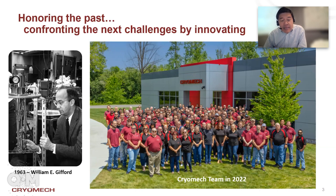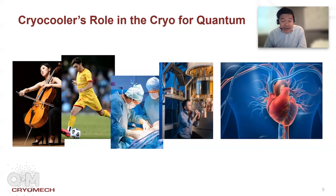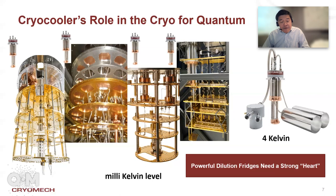Some of you may not be familiar with this term, so I wanted to make an analogy here. These individuals are skillful in their areas with dexterity, artistic, and scientific capabilities. And their performance is enabled by having a strong heart to start with. Likewise, in quantum technology, dilution refrigerators are skillfully crafted using advanced technology to reach the millikelvin level of temperature. I would like to say that their performance is enabled by having a strong cryocooler to start at 4 Kelvin. That is one example of the cryocooler's role in the quantum technology ecosystem. There are other applications as well, but I just wanted to focus on this in this talk.